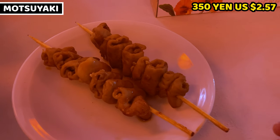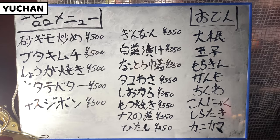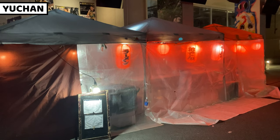The shop manager served me motsuyaki as a special. These are grilled trout. It tastes sweet in miso and it's so tender. Let me share it as the last one. Mmm, this is good. It's really soft. Many other foods are ready and waiting for you. Come and have great Japanese Yatai food at Yuchan.